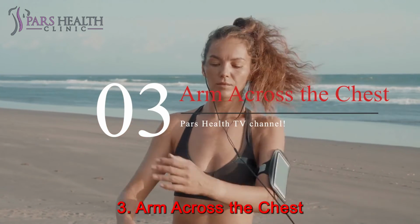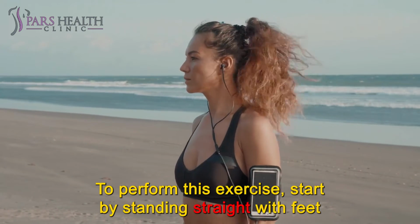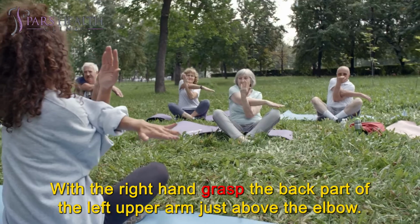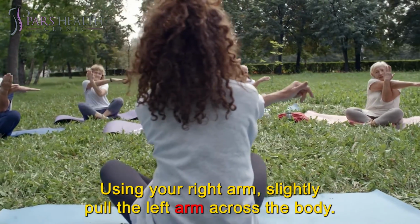Number 3. Arm across the chest. To perform this exercise, start by standing straight with feet pointing straight forward. Take your left arm across your chest. With the right hand, grasp the back part of the left upper arm just above the elbow. Using your right arm, slightly pull the left arm across the body.